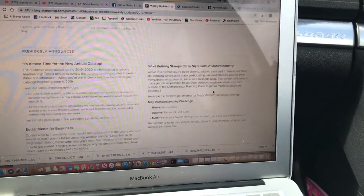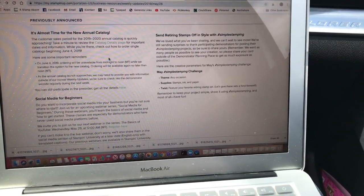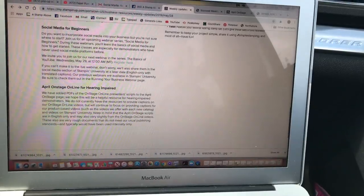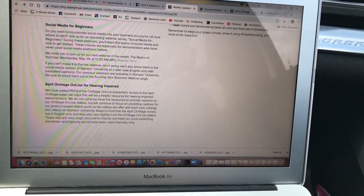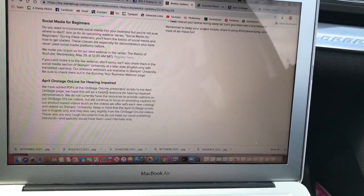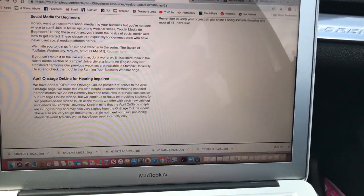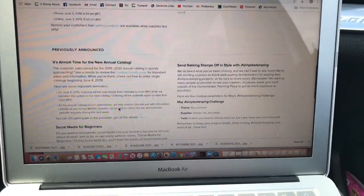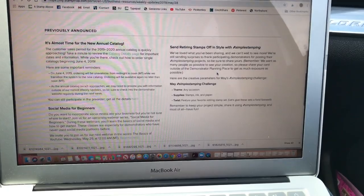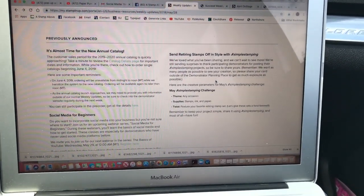Okay, let's head back here. Previously announced, we know that the new catalog is ending. The new catalog is coming June 4th. The April Onstage online for the hearing impaired: Stampin' Up! has added PDFs to the Onstage online presenters scripts so that the hearing impaired can read exactly what went down at Onstages.